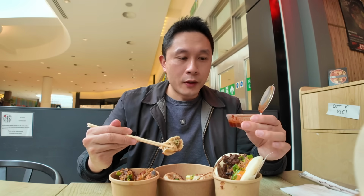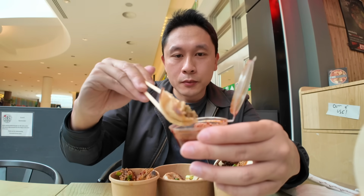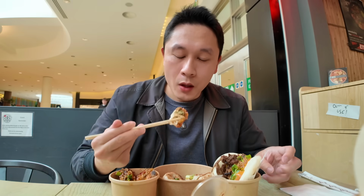But do you know what's going to improve things? A dip in this chilli sauce. So here it goes. Lamb dumplings dipped in chilli sauce. Let's try it.